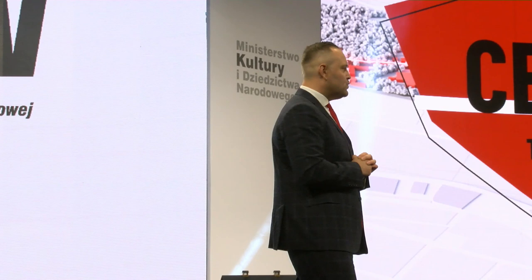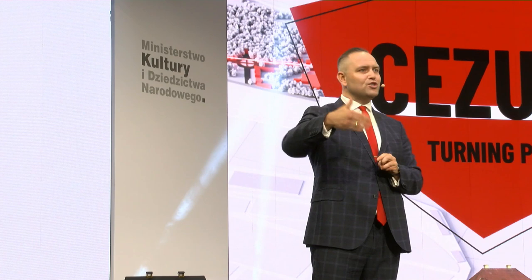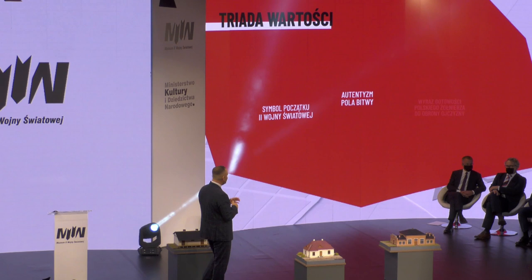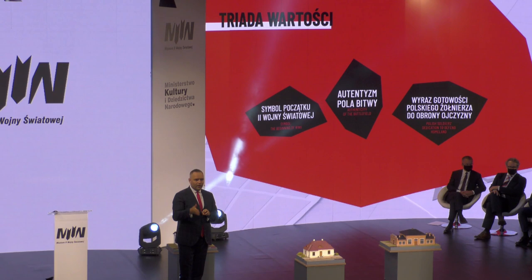And anyone lying about this in public, saying that World War II began in June 1941, then in 3, 4, 5 years from now, they will be invited over to Westerplatte, where they will be able to see firsthand where the war really began. So we have three main values, a triad of values, and this is the outline or the structure of our museum.